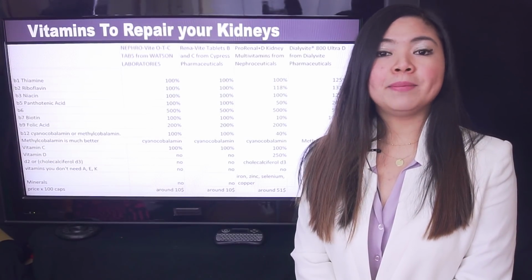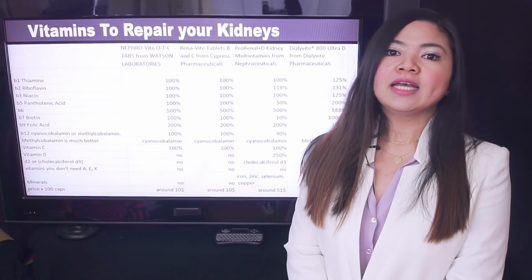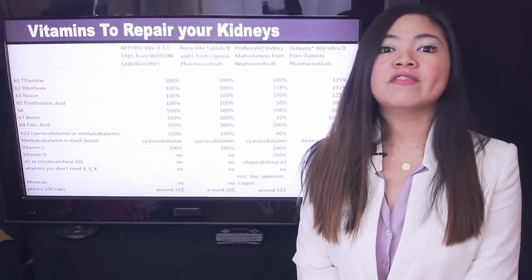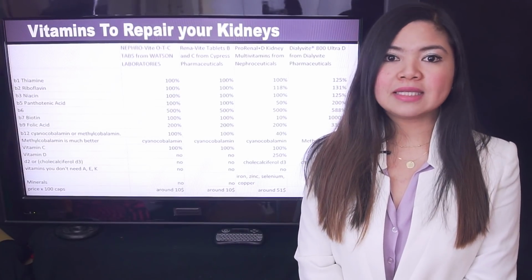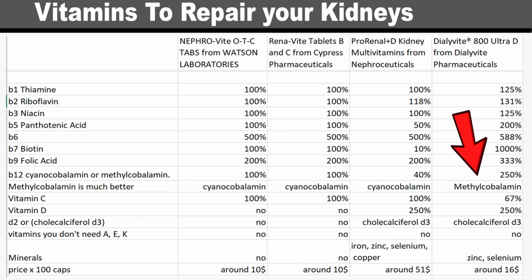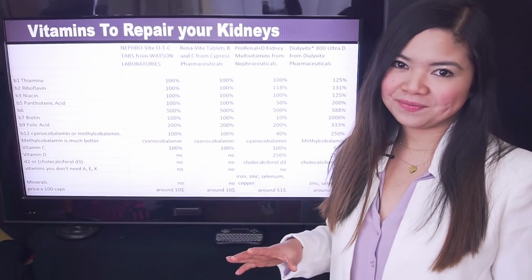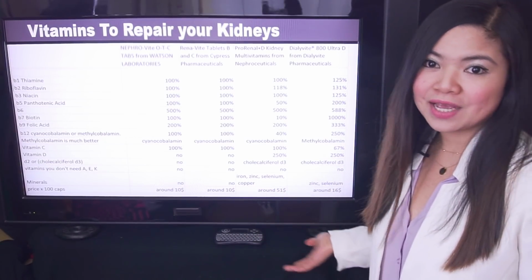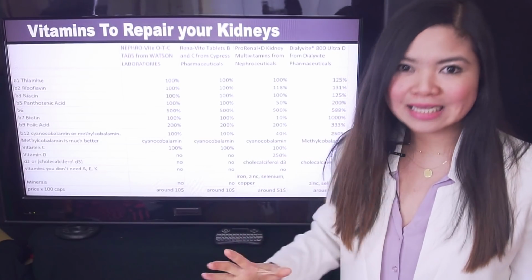Now, when supplementing B12, what you want is methylcobalamin, the natural form. Cyanocobalamin is a synthetic form of vitamin B12 that's not found in nature. It's used more frequently in supplements, mainly because it costs less. Only one of these brands actually has the natural form of B12, Dialyvite. I'm starting to like this one. And all of these brands have vitamin C.